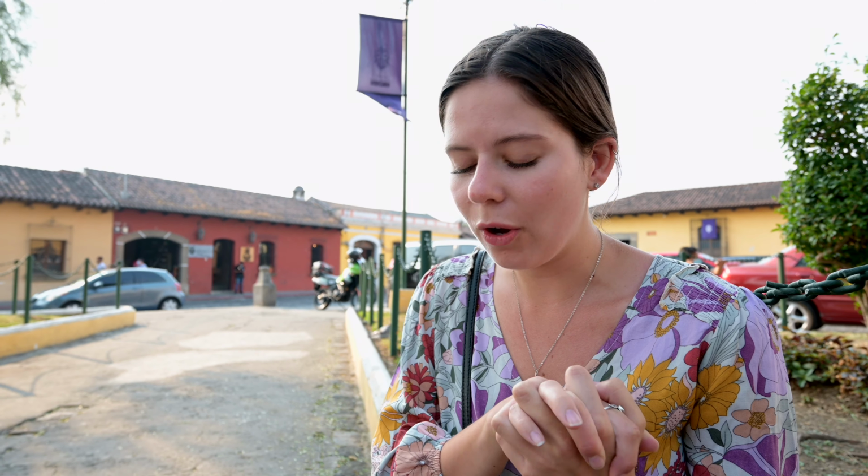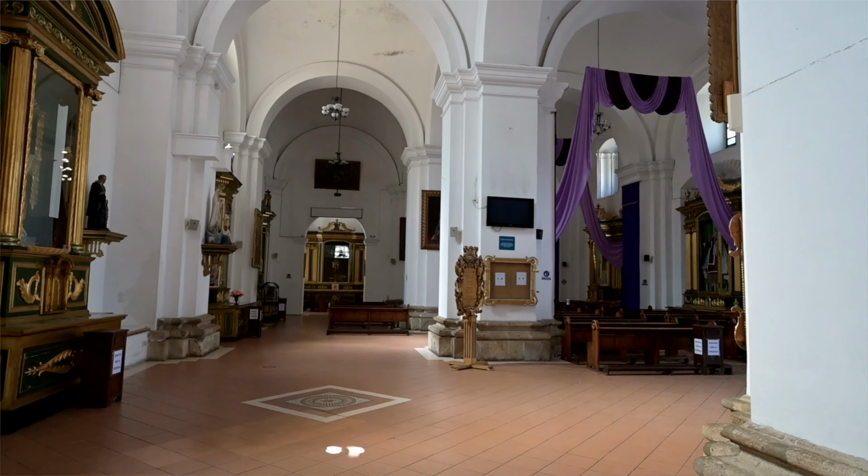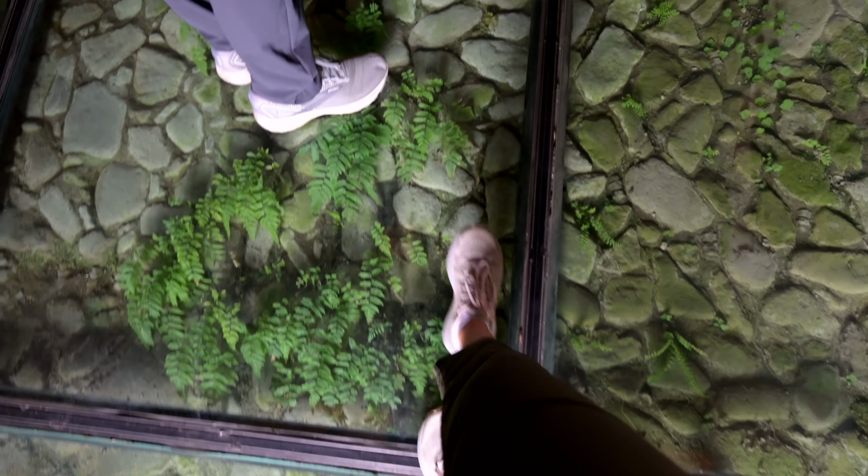So as you walk around Antigua, which by the way, we would recommend a walking tour because of how historical it is, you will see all of its cultural heritage, from the ruins to the churches, to the historical buildings, to the cobblestone streets, and it really makes Antigua a truly unique city. Also, some random fun facts that we found. The creator of Duolingo is Guatemalan, so it's technically Guatemalan made, as well as instant coffee.